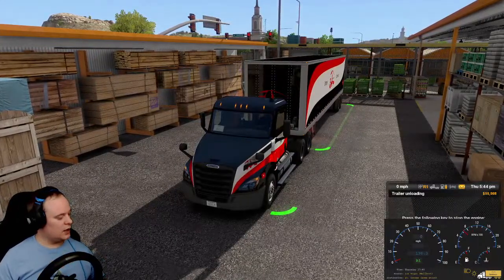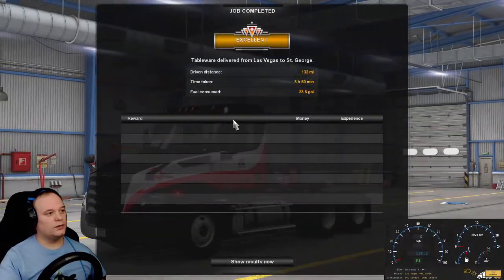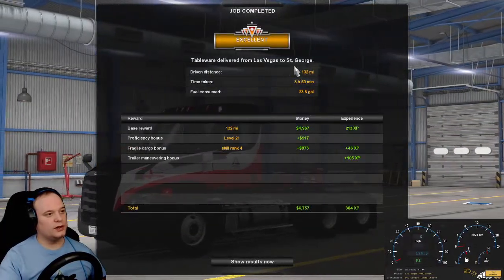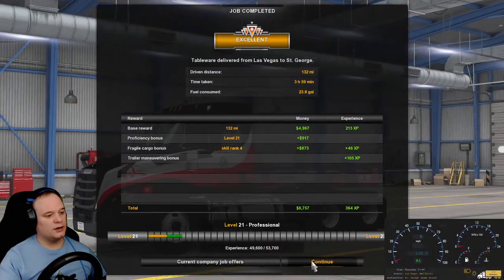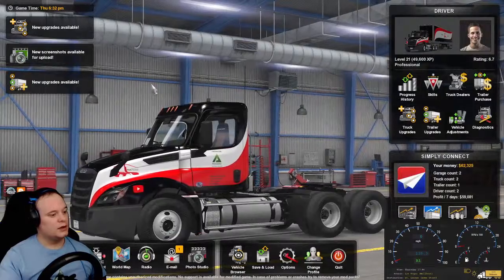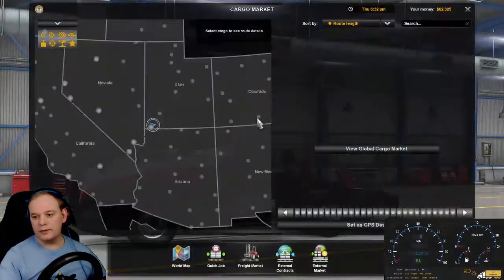Okay, handbrake on, engine off. It's going to take a few minutes. There we go. Welcome to Vegas to St. George. Nice little bit of money in the bank. Perfect. Okay, so we see what else we have on the cargo market.